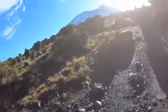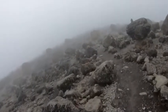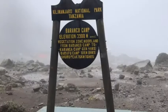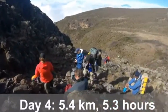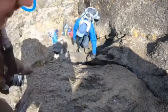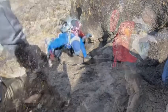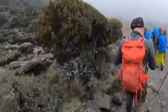So check it out. It looks so beautiful, right? They have like camps where you can rest, right? Tienen ahí campamentos donde puedes pararte y descansar and sleep, right? So look, 3,900 meters. So day number 4, they only have 5.4 kilometers in day number 4. Look at the rocks. It looks dangerous, but who wouldn't like to be there, right? So les gustaría ir a trepar el monte. Look at the people. They look happy and tired.